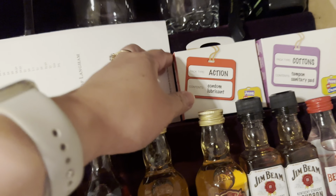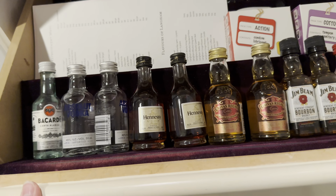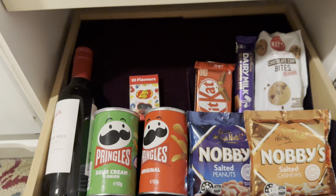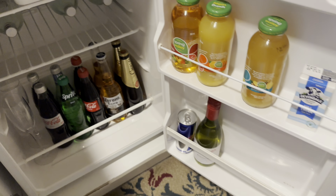And... Oh, what's this one? What's this one? Ay, I think it's... There. Of course, that's going to be paid for. In the fridge. Mini bar.